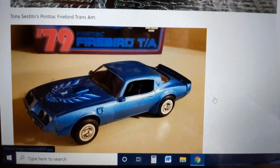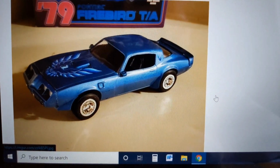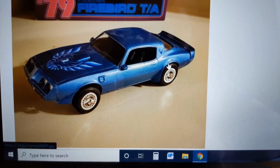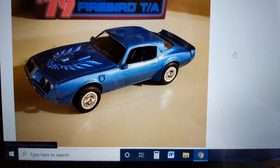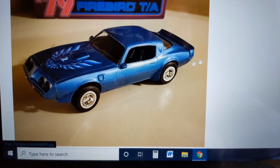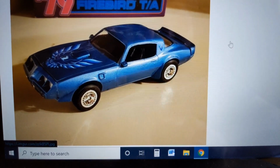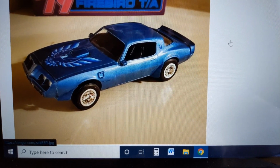So, Tony Sestito with the 79 Pontiac Firebird Trans Am. This was another really cool build to watch. He's had a number of these actual F-body cars and knows an awful lot about them and was sharing some of that knowledge in the build. And then chose the really cool blue decals to go with the blue car. Turned out really cool looking.